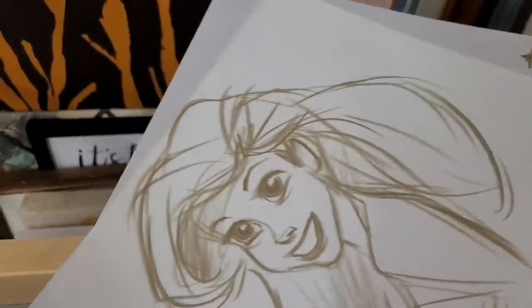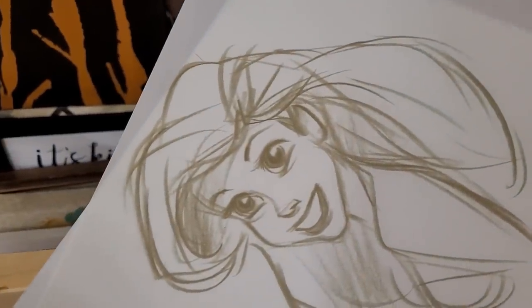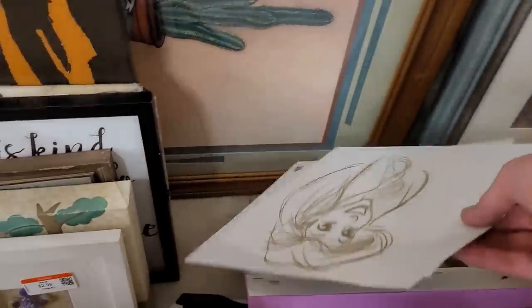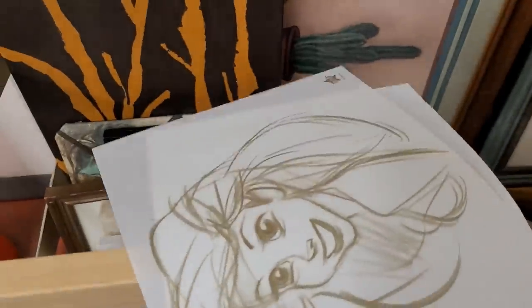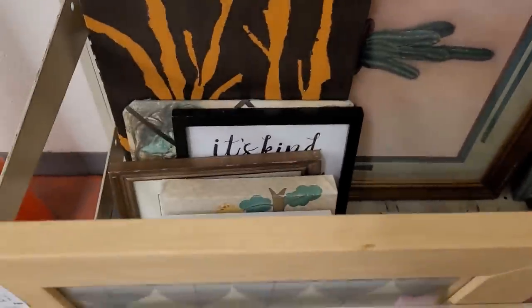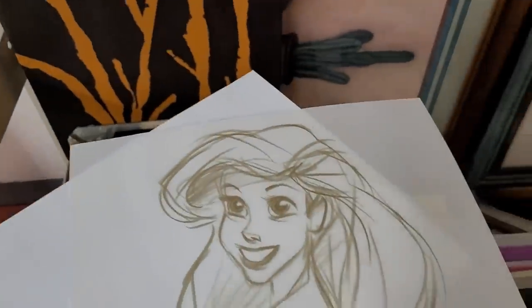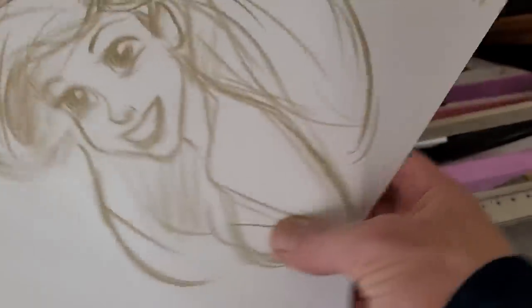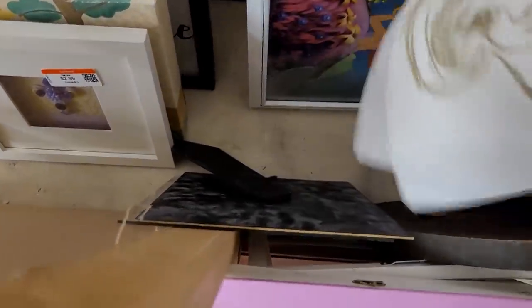It's a little Disney, I think this is Ariel piece there. Don't know how to put her safely. She seems to have come loose. Let's just pop her gently down here.